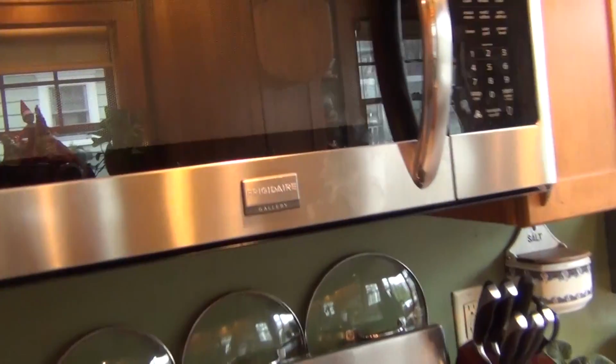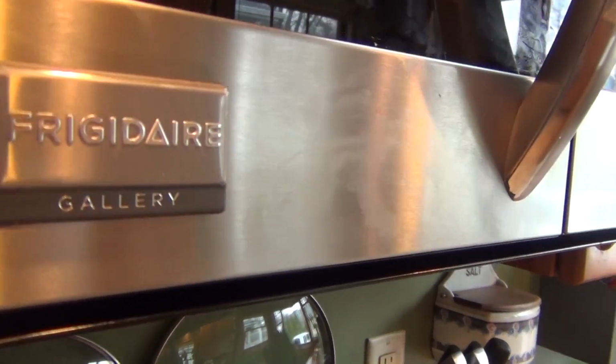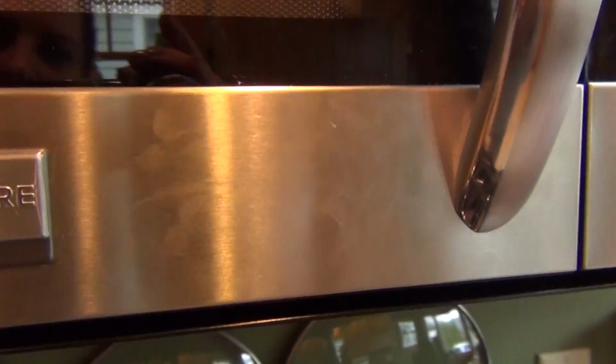Moving on to the smudges. All right, so we got big smudges right here. I really don't know if you can see them. Can you see them? Okay, they're right here. The beginning of the handle for the microwave. And then there's random smudges. Don't know if you can see that right here. And there's some more here and here. And then on top here. And of course, plenty of smudges right here. You can see those better on the sides.